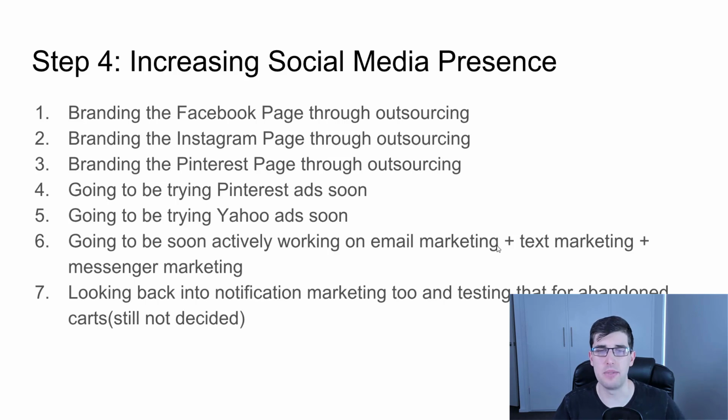And so I'm going to be actively working more on email marketing, text marketing, messenger marketing. And one of the apps that I'm looking into, because I love diversification in every regard, is notification marketing. Okay, so an app called Push Hour. I'm going to test that in the next 24 to 48 hours. I don't want to be too intrusive, but I really want another channel.